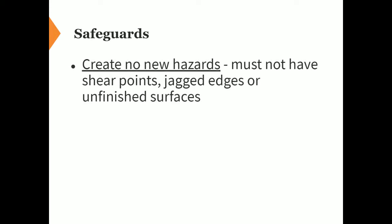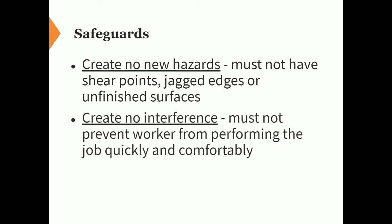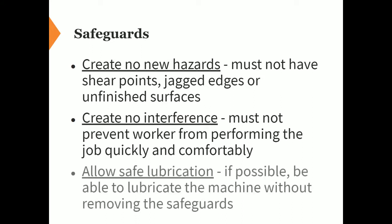Okay, so what are some requirements for those safeguards? They cannot create any new hazards. So they can't have any shear points, jagged edges, or unfinished surfaces. We would not want our safeguard to present more of a hazard than the initial hazard itself. And they shouldn't create any interference. This requirement for safeguards is because OSHA and L&I both know that if the safeguard is going to interfere with the worker, the worker's not going to use it. They're going to find a way to bypass it. So we want to make sure that it's not going to prevent the worker from performing their job quickly and comfortably. And safeguards should allow for lubrication of the machine without needing them removed.